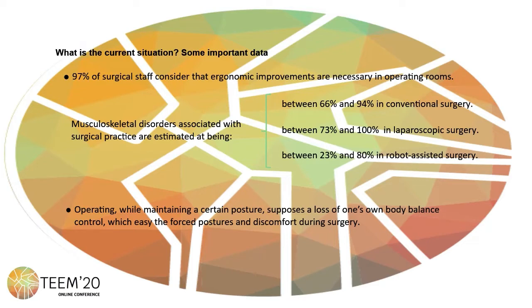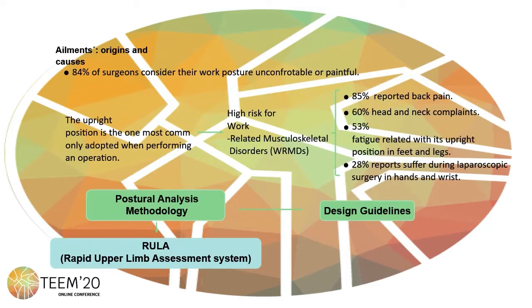Maintaining those postures has been revealed as one of the worst cases and is directly related with the surgeon's ailments. Besides, the fatigue and maintained postures might affect body control and concentration, which may put at risk the patient's life. As a result of that, surgeons have developed pains related with their work.